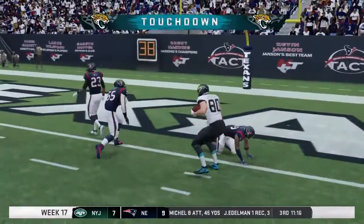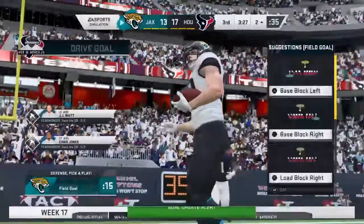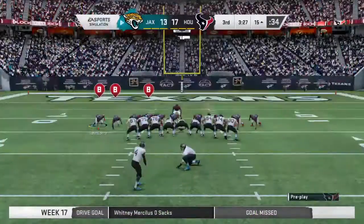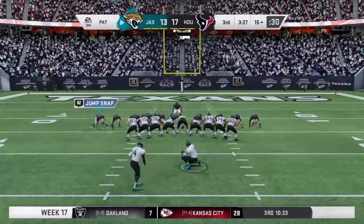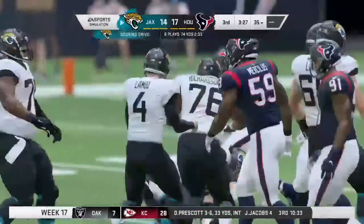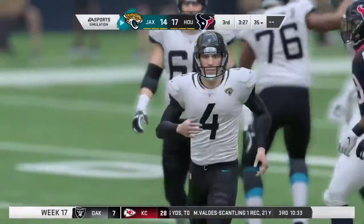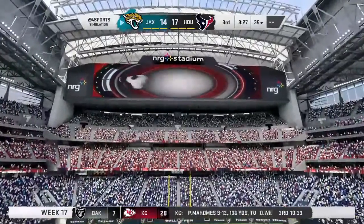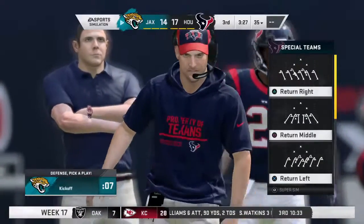Touchdown, Jacksonville. That's it, baby. James O'Shaughnessy, his 4th touchdown on the year, as they are now just an extra point away from making this a 3-point game. The big fella was the recipient there for that touchdown pass, and it seems like more and more the tight end is the guy you have to worry about most in the passing game. Point after by Lambo, up and good. And the lead's down to a field goal at 17-14.